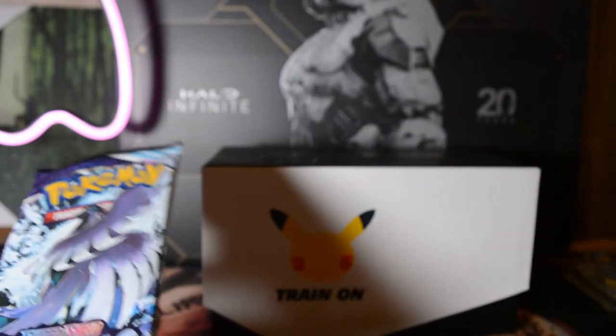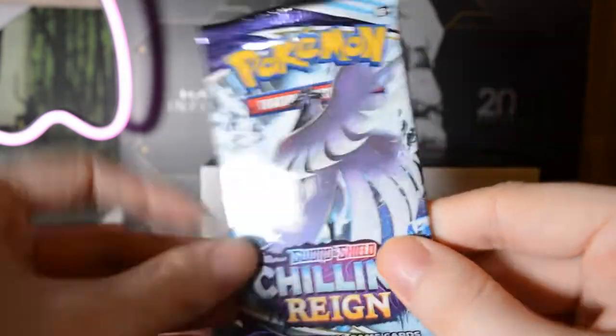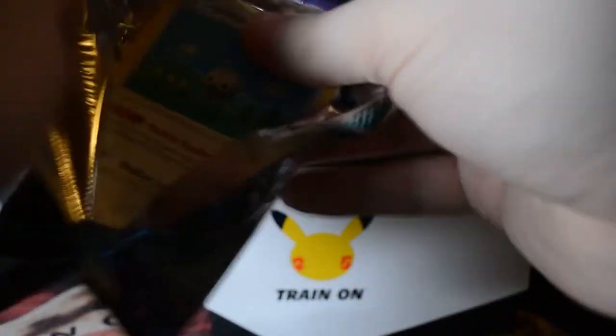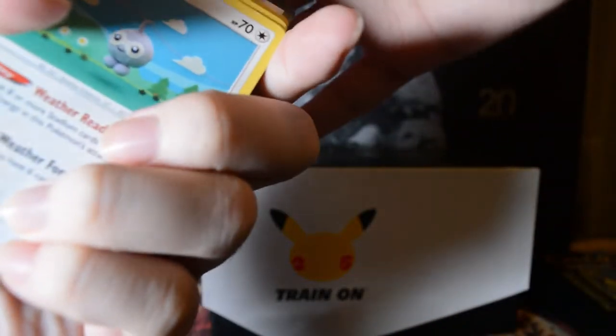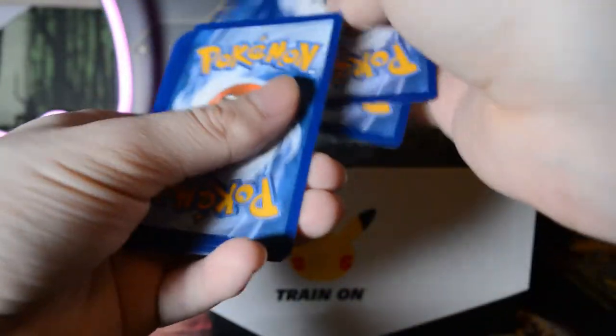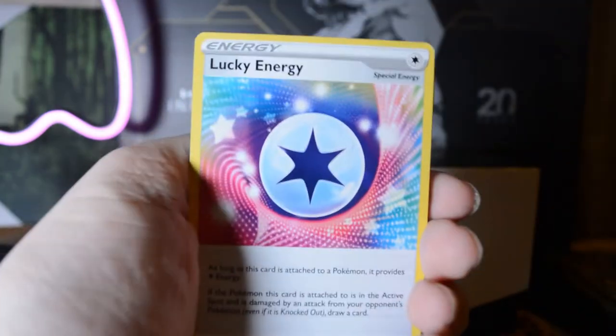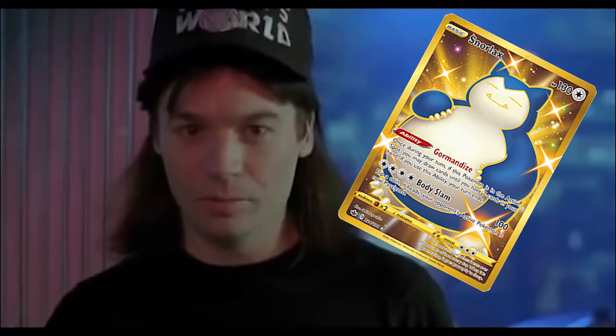Let's just do it in order, huh? We got Chilling Reign here. I haven't really opened up too much Chilling Reign myself. There is one big mega hit I would love to get for my birthday. We're gonna start off right. Forget how the card trick works. 1, 2, 3, 4. Right, I think. I don't think I'm getting the mega hit I would love, but one day I'll get my gold Snorlax. It'll happen. It will be mine.